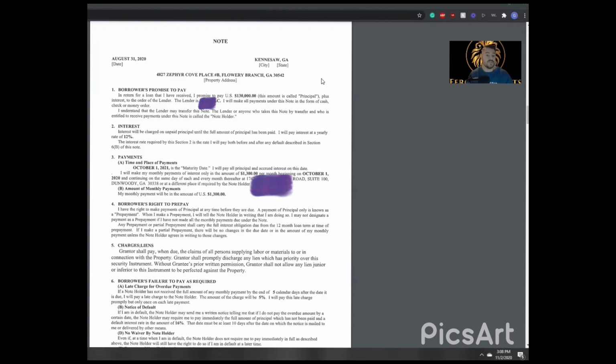But I shouldn't have just assumed, right? So this is where it screwed me. If you read right here under the prepayments, you see this last paragraph: any prepayment or partial prepayment shall carry the full interest obligation due from the 12 months. I didn't read this far. To be honest, I didn't read that much because every other term was correct.